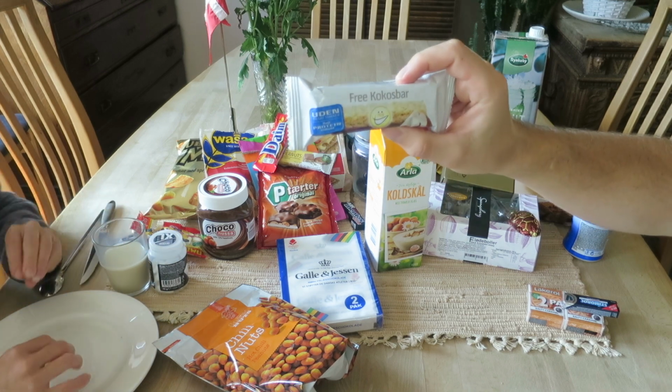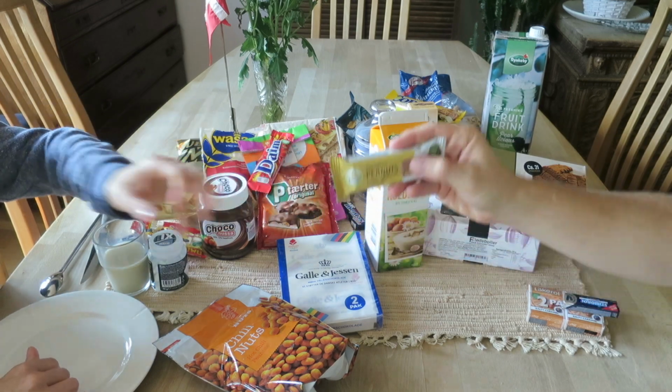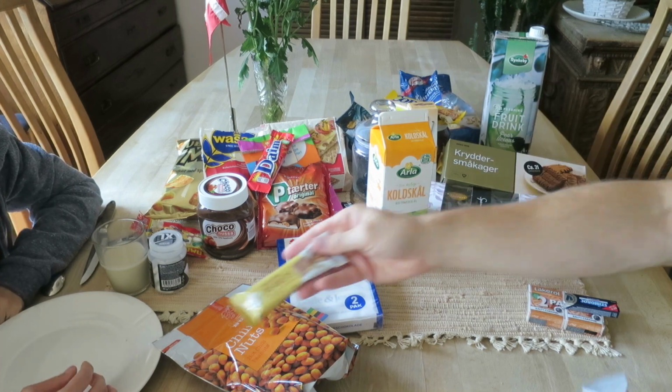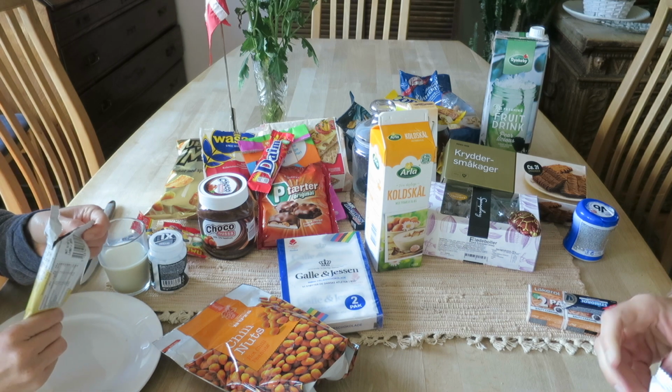Next we have an ISIS bar. Oh gosh. Free Coco's bar. Already on this one. And we'll try this one too. Free soft bar. Peanuts. It's a protein bar. You open that one, I'll open this one. Oh, it smells really good.